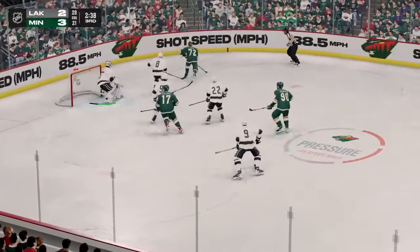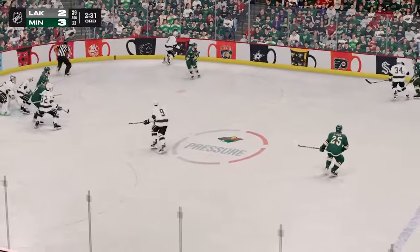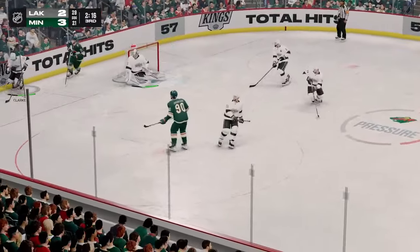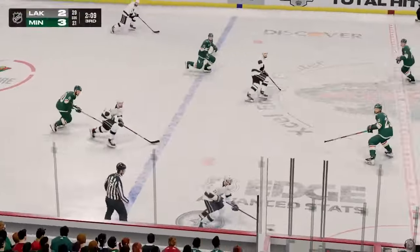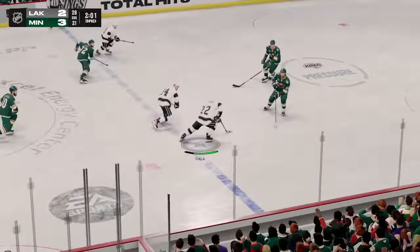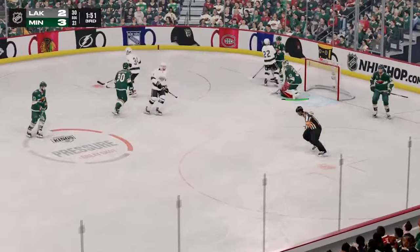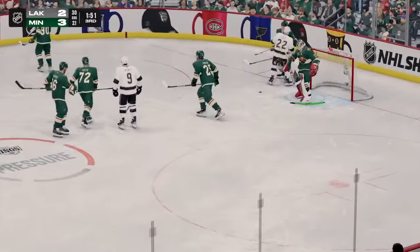Quick shot! Denies him on the one-timer! Oh, what reaction! Slow shot from the point! Way off target! Moves it up. Right up Main Street and on the attack. And that one's turned away. Gustafson's got it and he's going to hang on as we get a whistle.